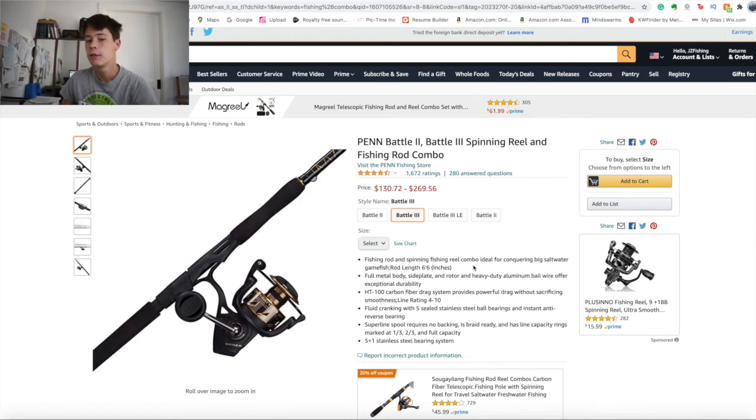Well, I would say if you're using it for freshwater, the most that you could use it for is probably catfish or carp. I would not suggest it for bass, but if you're a saltwater angler, I've heard it's really good for tarpon in the Florida area. So if you're a saltwater angler or a catfish angler or maybe even a carp angler, you've got to pick yourself up one of these Battle 3 fishing rod and reel combos.